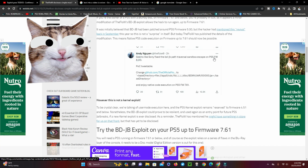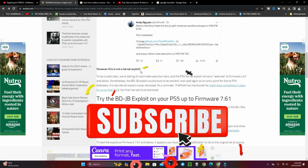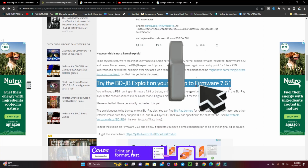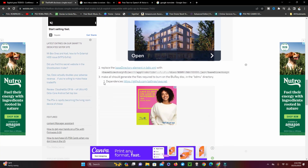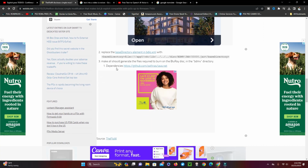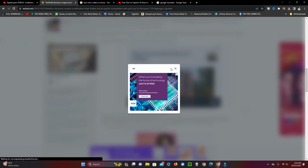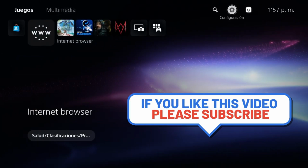If you're the owner of a PS5 with a Blu-ray disc on firmware 7.61 and below, you're probably in luck. As it appears, a minor modification of the Fallow's BDJB exploit allows the hack to run again up to firmware 7.61. It was initially believed that BDJB had been patched around PS5 firmware 5.00, but the hacker had mentioned this revival back in September this year, so this is not a surprise in itself. But today the Fallow has published the details of the modification. This means native PS5 code execution on firmware up to 7.61 should now be possible.